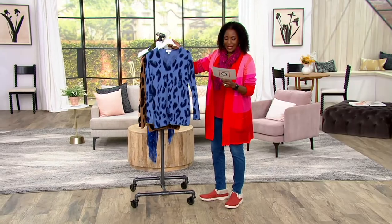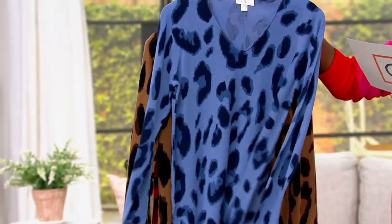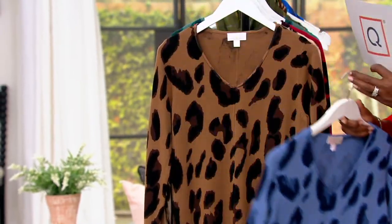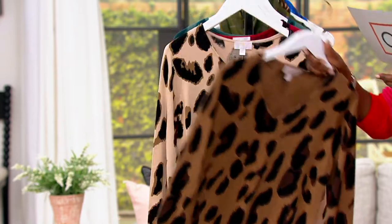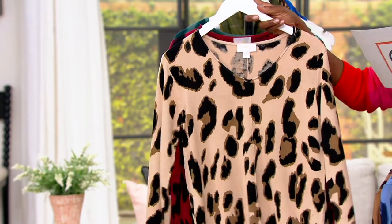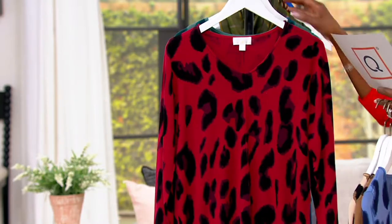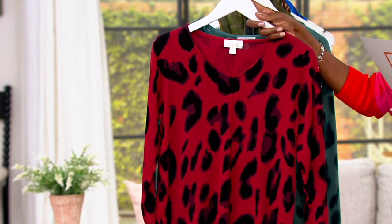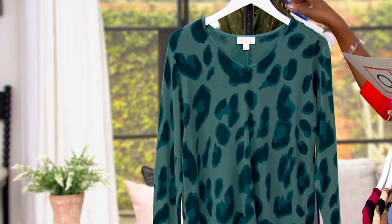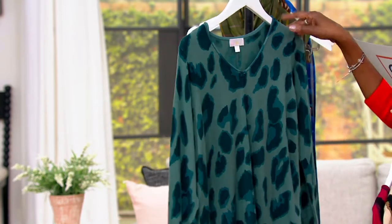Here is the chambray that Bonnie is wearing. 550 in the blue chambray, and that's it. Here is your chestnut, 450. Here's the khaki. Isn't that pretty? I love the khaki. Isn't that pretty? Here's raven red, 300. And then last but not least, the peacock. And we have 100. Only order of the year.